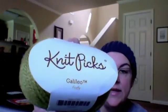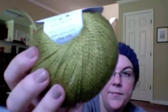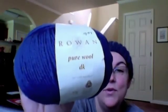Yeah. So in my Pitaloop, aka Callimetry bag, while I was digging through stash, I came across this Knit Picks Galileo in the Firefly colorway. It's merino and bamboo, and it's 131 yards, which is enough to make a callimetry. So I'm going to do one in that, but then I also found some Rowan Pure Wool DK. It's a 50-gram ball, so I'm going to make one in this too because it's so pretty.